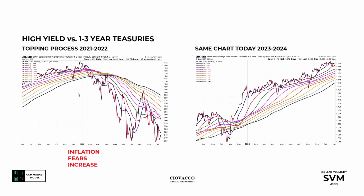Shifting gears back to the credit markets, the rollover look here: high yield bonds, JNK relative to SHY, 1 to 3 year treasuries. This is a defensive look here where credit investors are starting to get concerned about numerous factors: inflation, interest rates, and a potential hit to earnings, and longer-term concerns potentially about default rates. We can see the strength of the trend here. The ratio here almost comes down and hits the 250-day moving average in late November 2021, and eventually we pierce right through it here in late January, early February 2022.